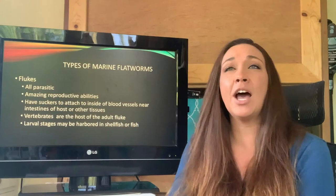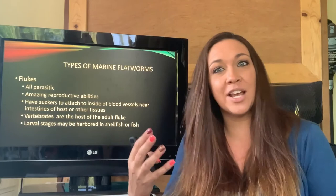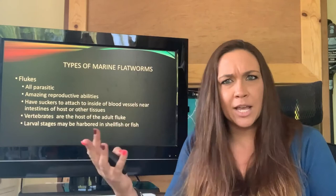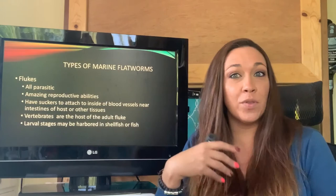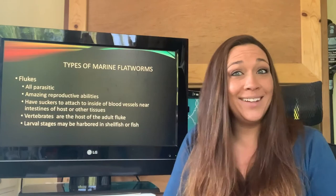These guys also, their larvae, if they're not just in, say, the drinking water, can actually hide out in certain types of shellfish. Their life cycle depends on parasitizing different organisms. So when they're younger, they'll infect things like small fishes or clams or mussels or shellfish. And then when they get large enough, hopefully that fish has been eaten by a person, and that's how they get inside of you. So there's all sorts of different ways that they can get inside of you and be a parasite to you. None of them are good, right? You don't want any of them, but that's how they do.